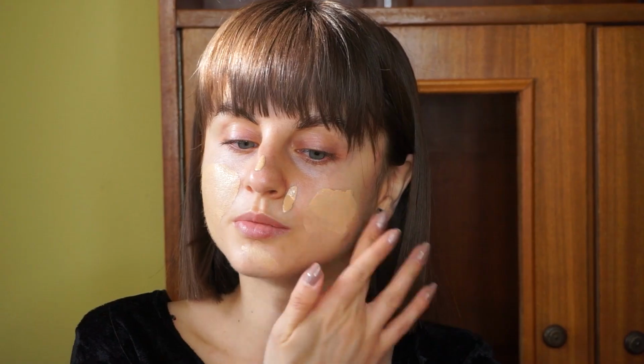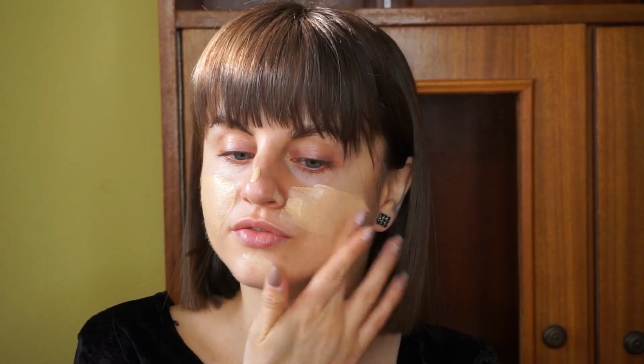Anyway, today I'm going to start with my face makeup. Believe it or not, I'm going to use foundation. I just feel like using foundation for some reason. So I'm going to use my Dior Backstage foundation because it's pretty lightweight and I don't want anything too heavy. I'm doing some initial blending with my finger.